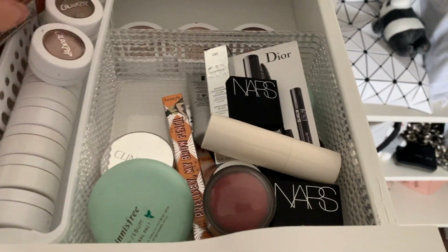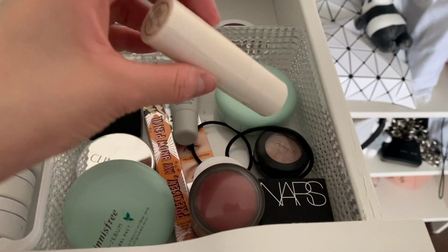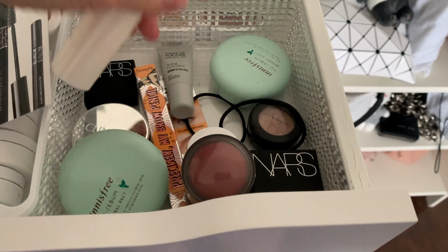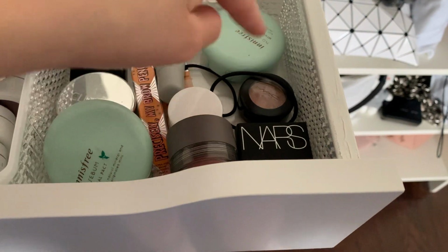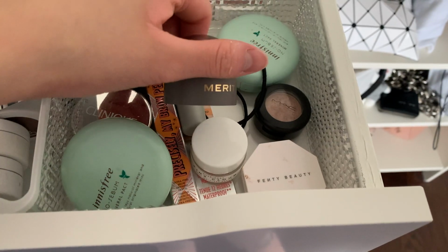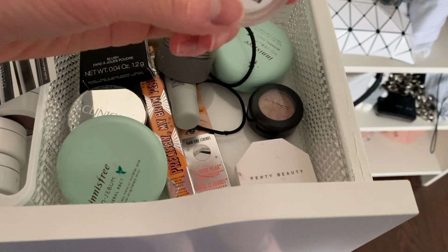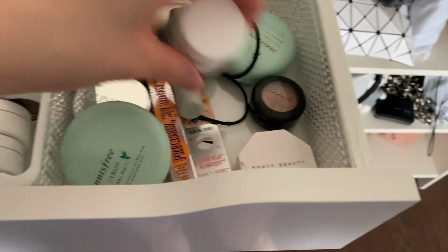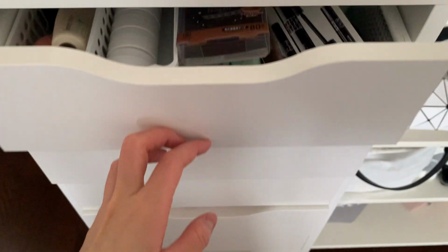And then a NARS little orgasm blush, a random Dior mascara, Merit highlight, Makeup Forever primer, Benefit brow pencil, Clinique powder, Innisfree powder, hair ties, MAC shadow, a really cute little Merit blush. What is this? Oh, I have this little Herbivore pink cloud thing. Was it moisturizer? It's so cute, oh my gosh. And then I have a Fenty highlight, so that's that.